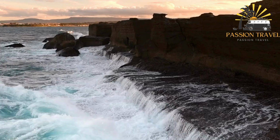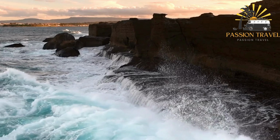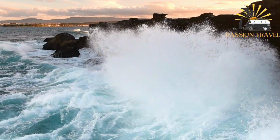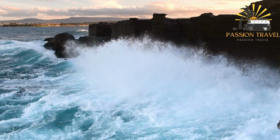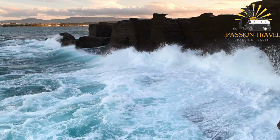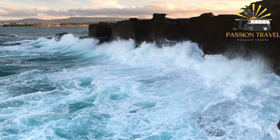Despite its natural beauty, the Wild Coast has faced a number of challenges in recent years, including poverty, unemployment, and environmental degradation. Nevertheless, it remains a popular tourist destination and is valued by many South Africans for its unique natural and cultural resources.